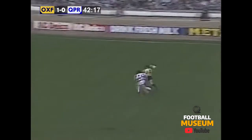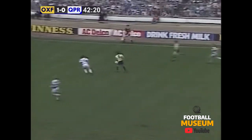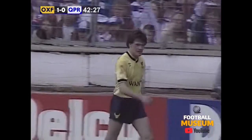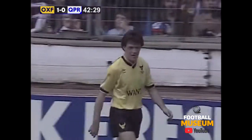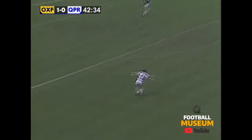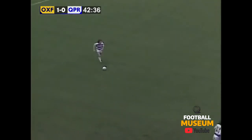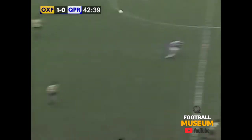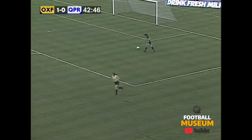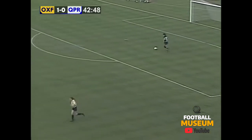Briggs. This time Aldridge is on the run. Neill is there with him. And it was a poor ball because it was a great run by Houghton, and it went into touch for the Rangers throw. Neill, Allen making the charge, and Hebberd, who seems to be everywhere at the moment, Trevor Hebberd, and has scored this priceless first goal for Oxford.